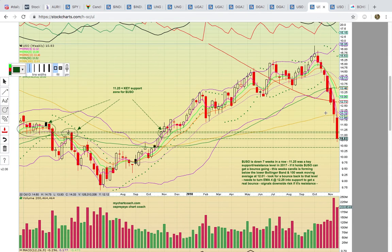We could care less if this goes up or down. We just want to be on the right side of the trade. And 1125 was a support zone that it could possibly bounce off of. It didn't hold. And so that signals more downside risk. Okay, that was the high close here. That was big support from back here in 2017.